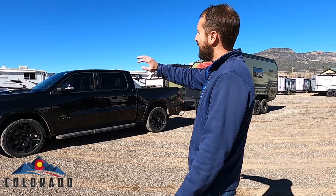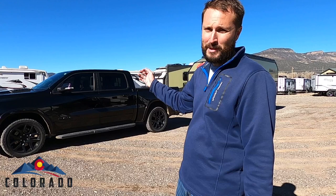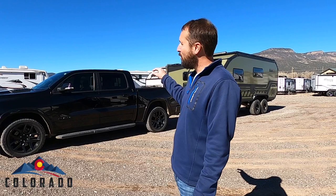So what I've got here is a half ton. This is a 2021 Ram 1500, Laramie trim. This one is the 5.7 Hemi with eTorque, and it's the 3.21 gearing. So this is more of a highway geared truck. You can get them optional with the 3.92 gearing, which raises your tow capacity substantially. But what's cool about this is the more standard 3.21 gears.